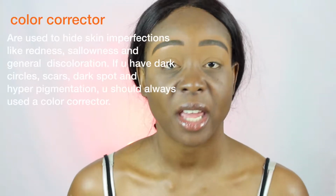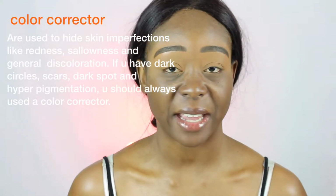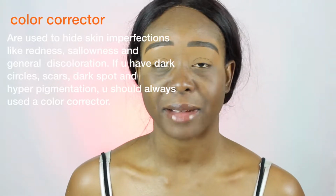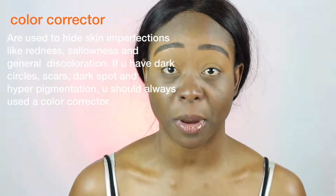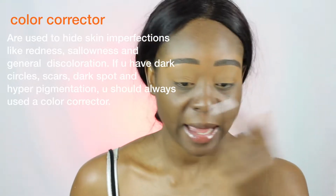Next, you want to go ahead and color correct. If you do have dark spots on your face, you could go ahead and color correct. If not, you could just skip this part. But as you can see, I do have dark spots here, and I also concealed my eyelid already when I did my eyebrow. So right now I'm going to go ahead and color correct.